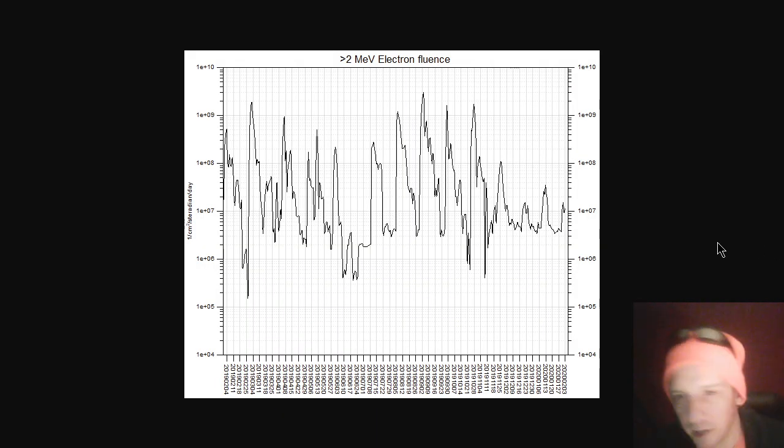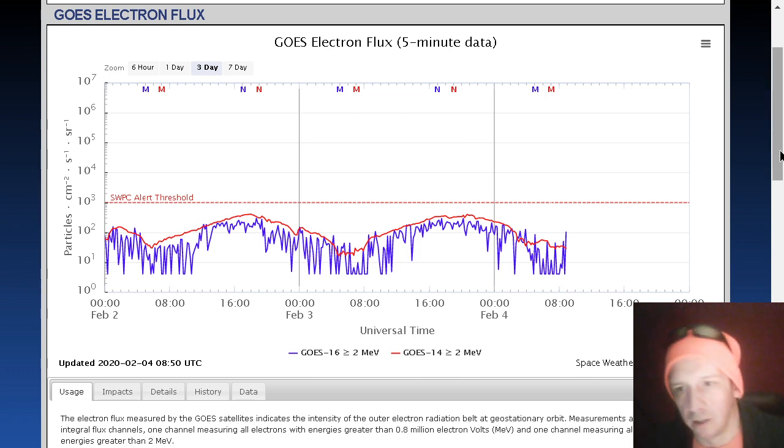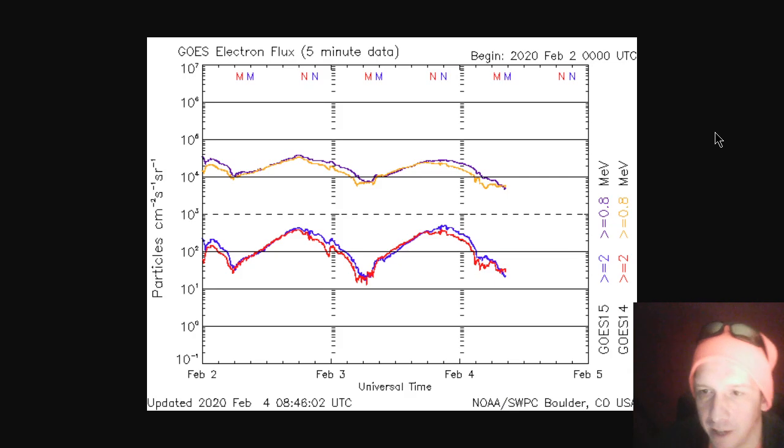And let's look at more data here. There is the electron flux. Greater than 2 mega electron volt flux is still at moderate levels. And we're expecting to see a larger uptick in this. Surprised that it didn't get to higher levels yesterday. Expecting that to happen today.